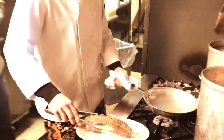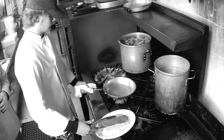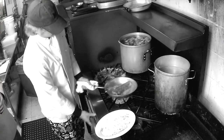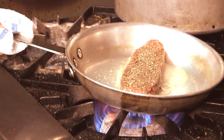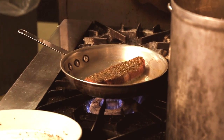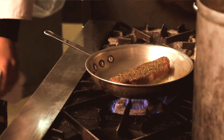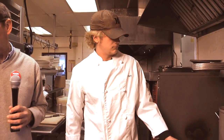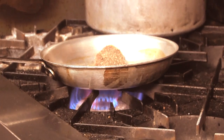We use canola oil only because it's got a high, what they call a smoke point. I can hear that sizzling. And it also has a very, very mild flavor to it, so it doesn't overtake the flavor of the steak. Olive oil I certainly wouldn't use, because we're going to sear those peppercorns on that steak, okay? And we're also going to sear the juices in as well.